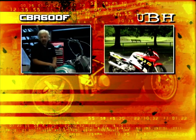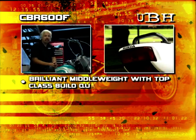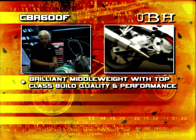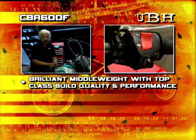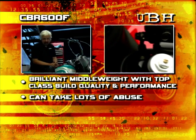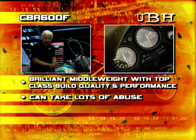Honda's CBR600F has been a big seller for many years, and with good reason. It's a brilliant all-rounder with real sporting performance and top-class build quality. These bikes are almost unburstable, which means some examples have taken quite a lot of abuse. Do check the service history carefully to make sure yours isn't one of them.